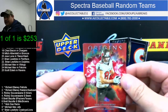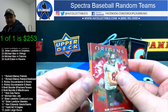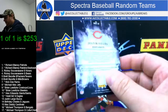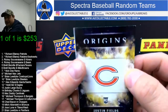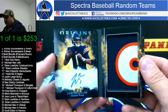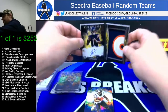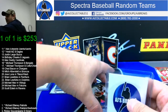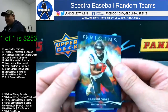Got a Gronk smash to 299 and Tyreek to 175. Is it numbered? Yeah, to 10. 8 of 10. Kind of hard to see on there, but 8 of 10. Nasty patch and the Wi-Fi on card. Sweet, Greenfield. Good to hear. I hate shipping those kind of hits if I don't have to.